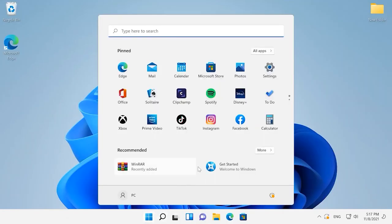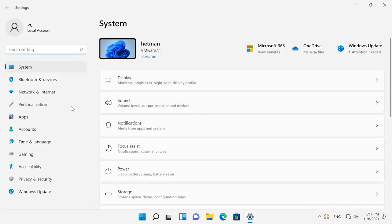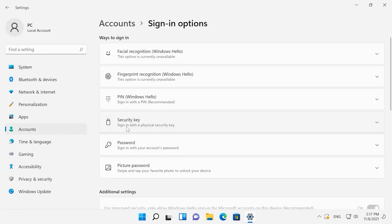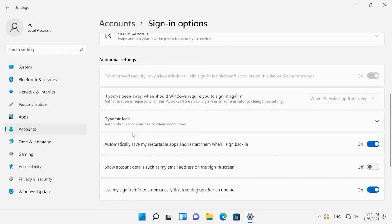To make your work faster and more comfortable, Windows 11 restarts some background apps after you log in. If you have a powerful computer, this feature could be something you really enjoy. On the contrary, you can disable it for older machines and get a performance boost in Windows 11. Open Settings, Accounts, Sign-in options, find additional settings and turn off the option Automatically Save My Restartable Apps.